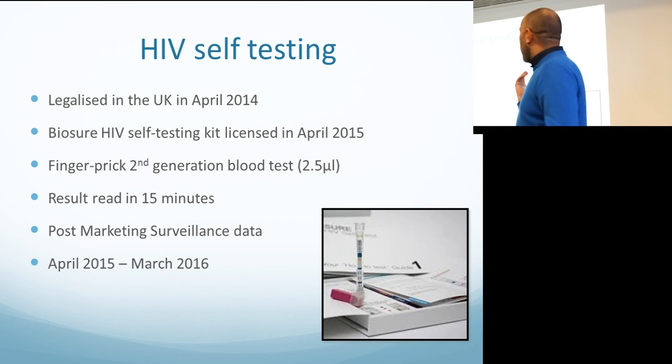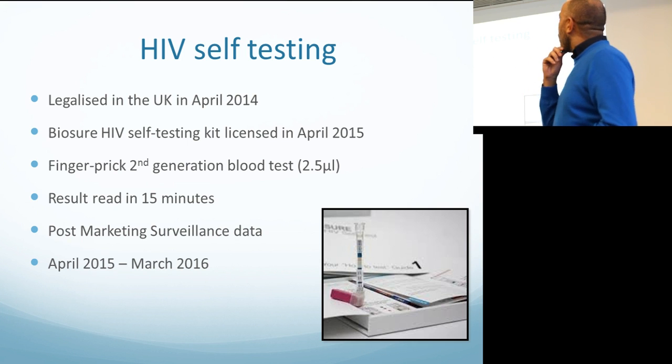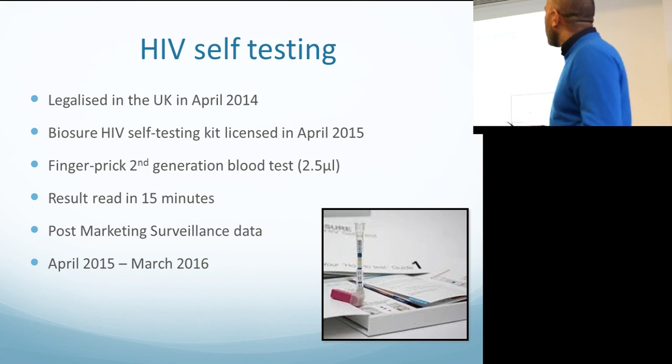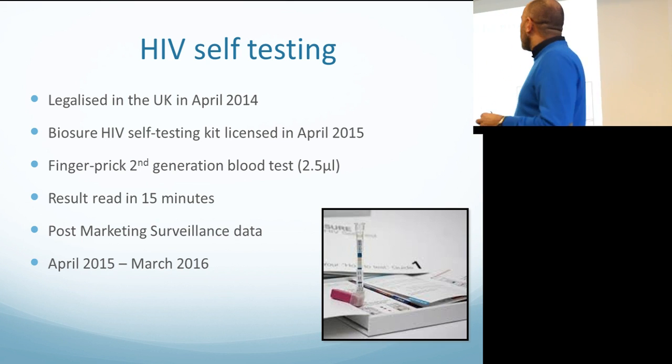The BioSure HIV self-testing kit, which is the kit that I'm going to be talking about in terms of our experience, has been available in the UK since April 2015, so about 18 months now. And that became available after self-testing was legalised in April 2014.